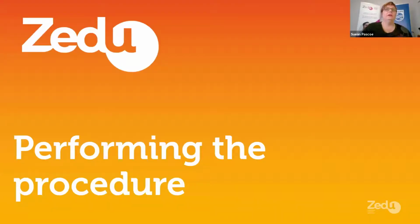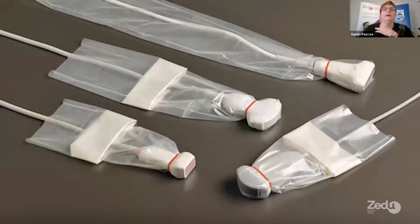Now we get to performing the procedure. There's all sorts of different probe covers. It depends how sterile, but there are some National Health Standard guidelines that talk about what level of protection is required, and pretty much for anything where there's going to be any bodily fluids, it's high level disinfection, and there should be sterile probe covers.